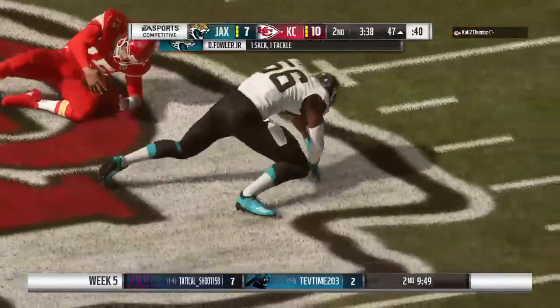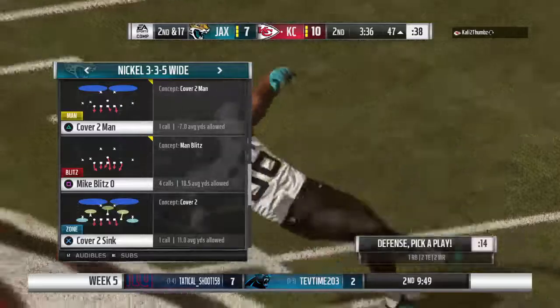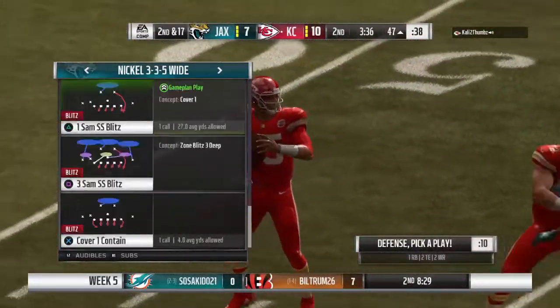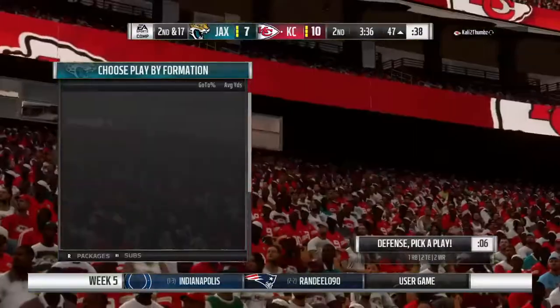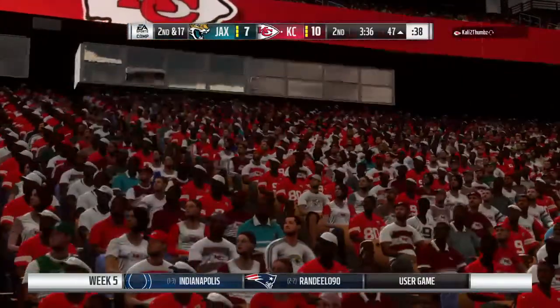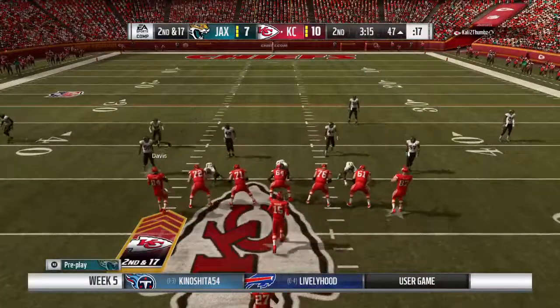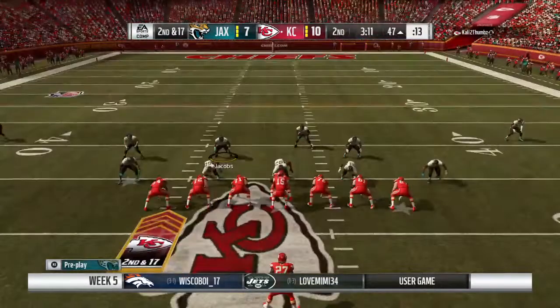Nowhere to escape, and he goes down. Dante Fowler in there to bring him down for a loss of 7. That's 3 sacks now, and that's not much of a surprise to me, nor should it be to you. This team, they lead the league in sacks. Yeah, they do. This is something that we are starting to witness time and time again. Sacks, a growing theme in this first half. This is 2nd and long.